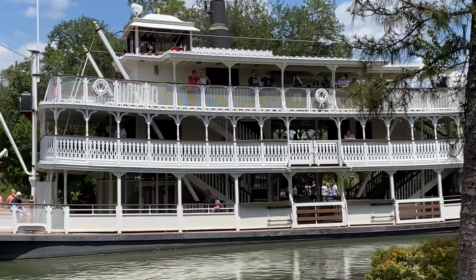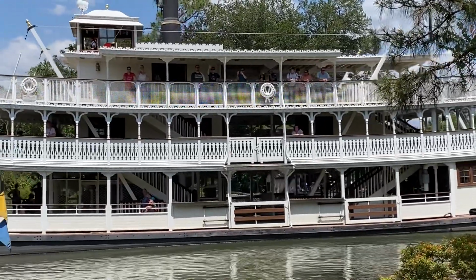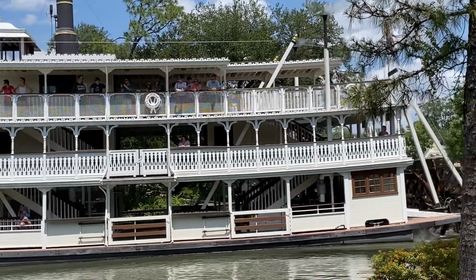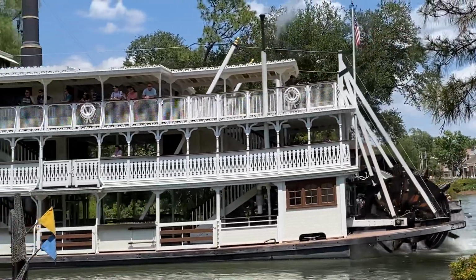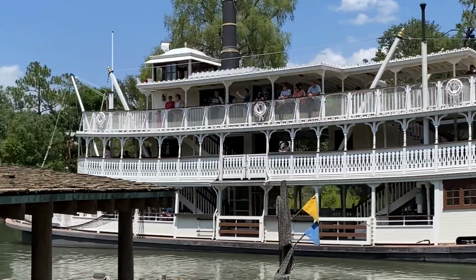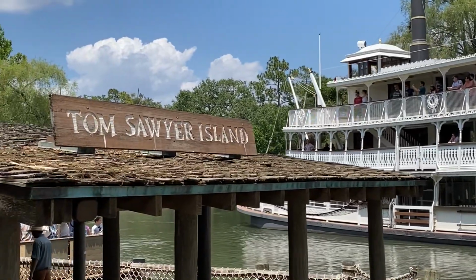I just love riding this. Such a great way to spend some time in Frontierland. And you can also make an adventure over to Tom Sawyer Island.